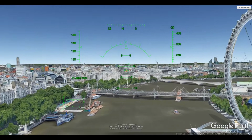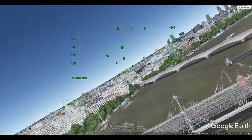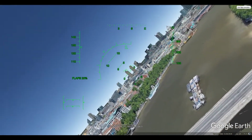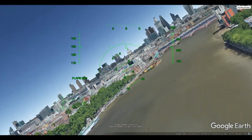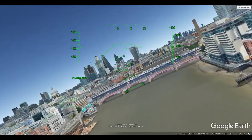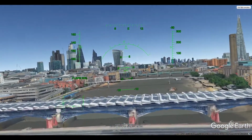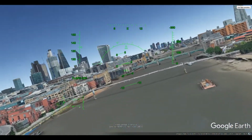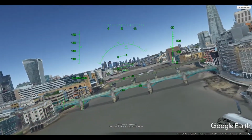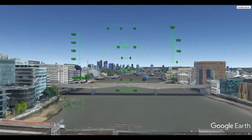This is Embankment. Following the river around, and we can see the City of London ahead of us. You can see the Shard on the right, and there's the Millennium Bridge, the wobbly bridge. And we are coming up to HMS Belfast and Tower Bridge. And frankly, it would be a crime not to try and fly through Tower Bridge, so here we go.